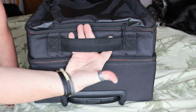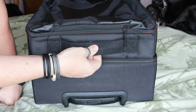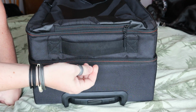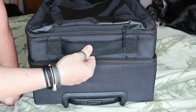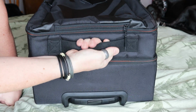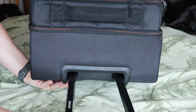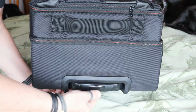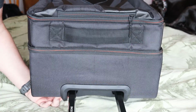I have medium to large size hands, no difficulties getting in here. It's a rolled, oh, Stanley's having a dream. It's a rolled tubular webbing with some extra reinforcement in there to make sure that it's nice on your hands. And then on the underside here, this is where your luggage holder handle slides out.